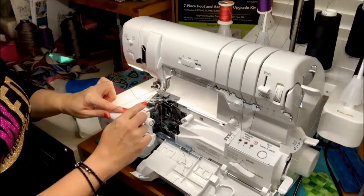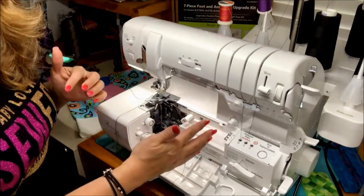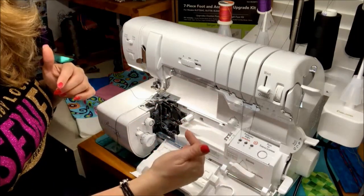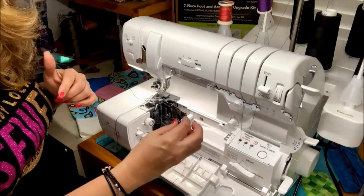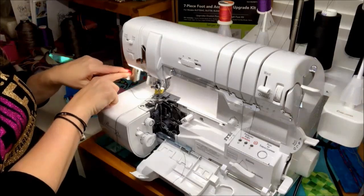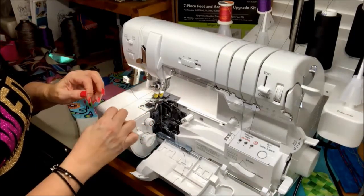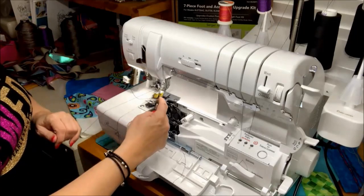And I've brought my threading down. My loopers are still engaged, which means they're in locked position, but I could actually raise them up. They don't have to be completely locked. They just have to be in that right position. So over here on the left-hand side, I'm going to drop my needle threader down, and then I'm going to hold my thread tail up to the eye of my needle.